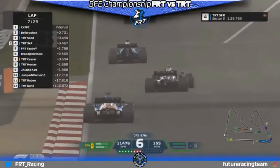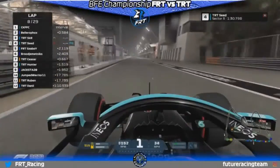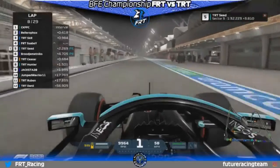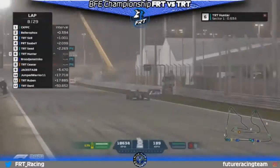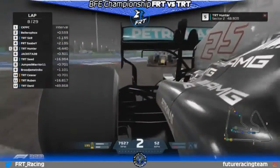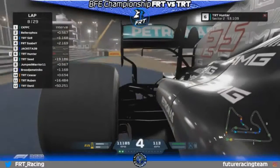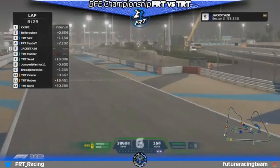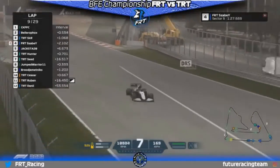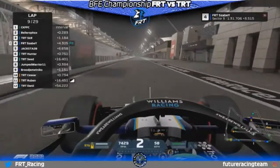So another move. Well, not another move here. We actually got TRT Seed coming into the pit. He's making the first pit stop of the race, I do believe, aside from some of their guys, Ruben and Danny, who had some issues earlier in the race. And we've also got Sabi here, and Jaxter as well, getting past Hunter. But we also have Sabi here, my teammate in the Williams, coming into the pits.